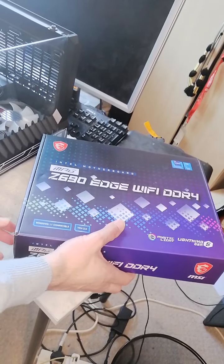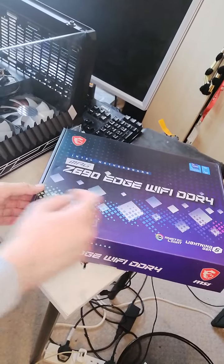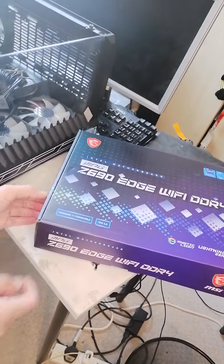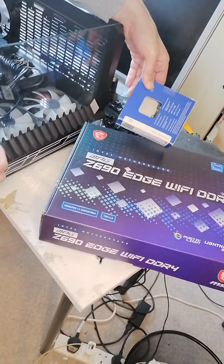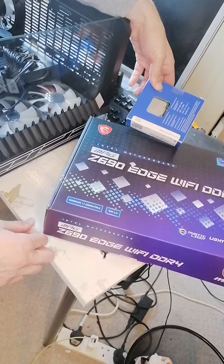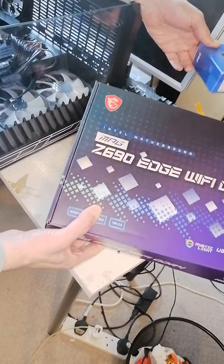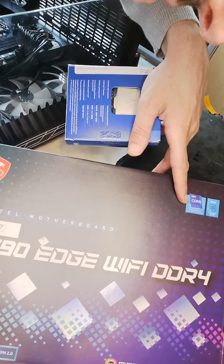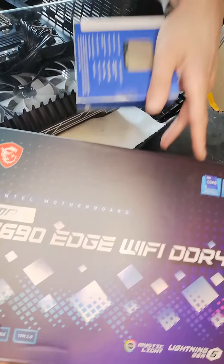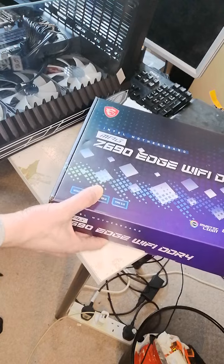Okay, so this is a Z690 Edge Wi-Fi DDR4 by MSI. Basically, I bought this because it will be compatible with my new Intel Core i7 12th generation. This is one of the few motherboards that will be compatible with that. As you can see, it supports 12th gen Intel Core processors. It's got a Z690 Intel chipset, so perfect for that.